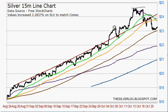The uptrend line that I was talking about for so long, we got above it here, found support, and it was unable to find support in this little area here. Thus, it found the level as resistance and then went lower. We'll keep an eye on this trend line later on. It can very easily recapture it at some point.